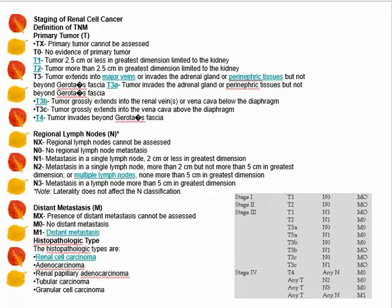So no evidence of a tumor is T0. So T1 is a small tumor, T2 is a little bit bigger, T3 extends into the major veins and peripheral tissues, but not beyond the fascia. The adrenal gland, perinephric tissues, etc. I'm not going to have to read that. T4 is beyond the fascia. Is it in the lymph nodes? No. Is N0, N1, N2, N3, and then distal metastasis? None. Or there is. So M0 or M1.